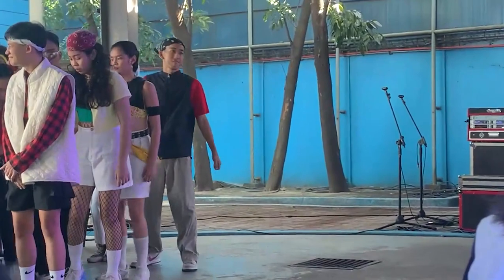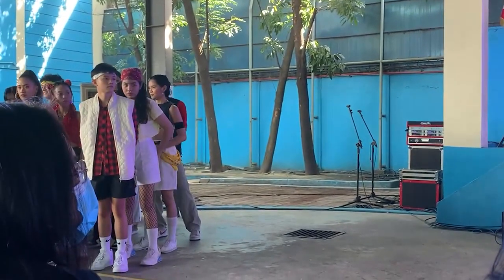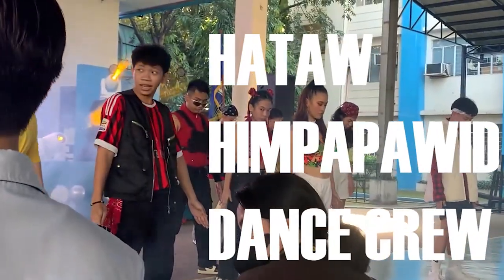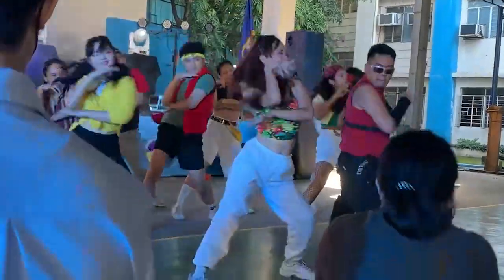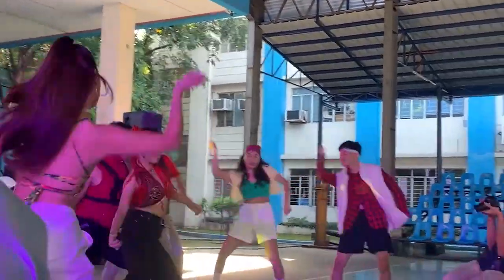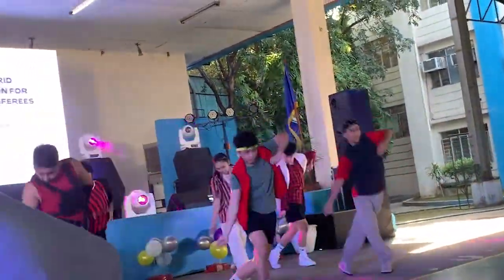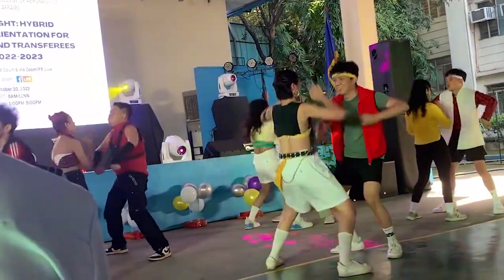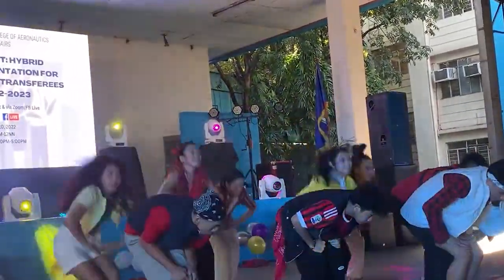Various organizations were also given the opportunity to perform. Featured here is Hataw Himpapawid Dance Crew. Special mention din syempre ang Musikang Himpapawid, which will perform later sa afternoon segment ng assembly.